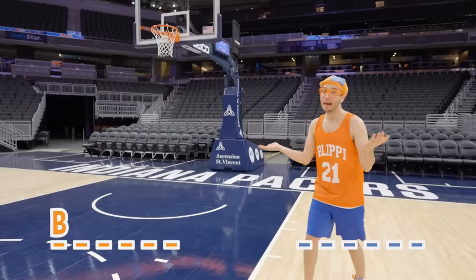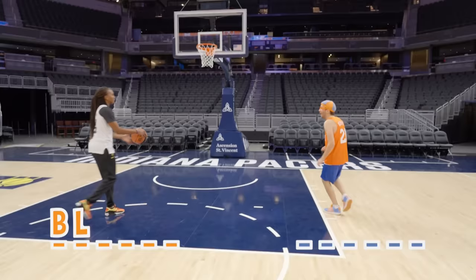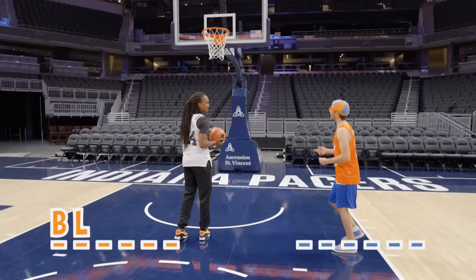Okay, here goes Tamika. All right, Blippi, we're gonna bring it in a little bit, okay? Thanks. Try to make it easy. Off the backboard. Mm-hmm. You think you can hit that? You know what a backboard is? Yeah, the backboard. That's that big rectangle behind the hoop. All right.